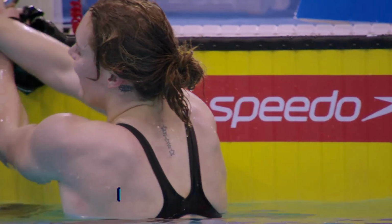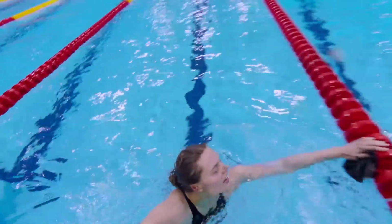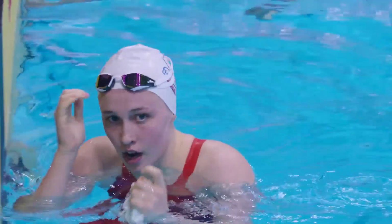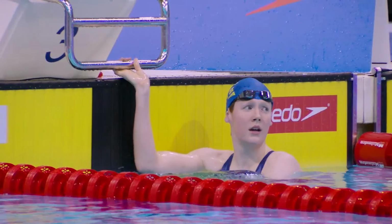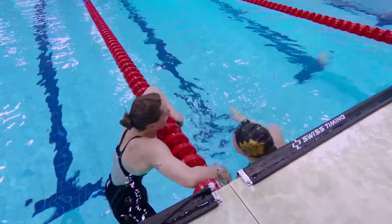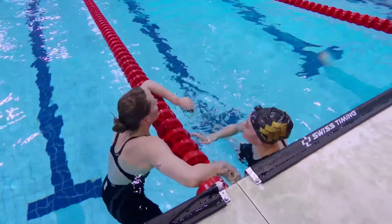Great smile from her. Chloe Bown, 2:17.46 in second. Lifetime best from her. And Anna Farrow of Bath in third. Yeah, I'm really happy for Scarlett there. As I said just now, I know Scarlett, she's a very hard trainer. She's good.